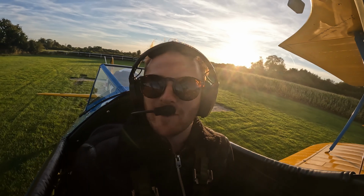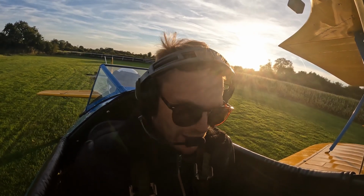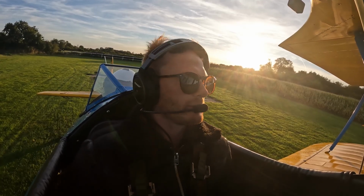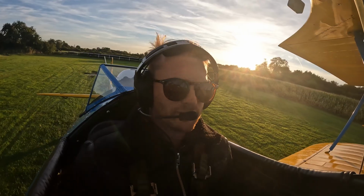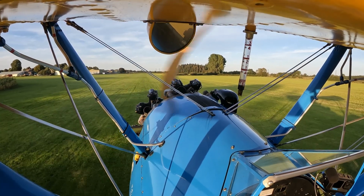We taxied over to runway 04 here at Oaksey airfield, did our run-up checks, etc. at the end, and with the sun setting on not just the day, but the summer in its entirety, we were ready to make best use of the time we have left, give it the full beans, bounce down this grass runway and take to the skies. So here we go.